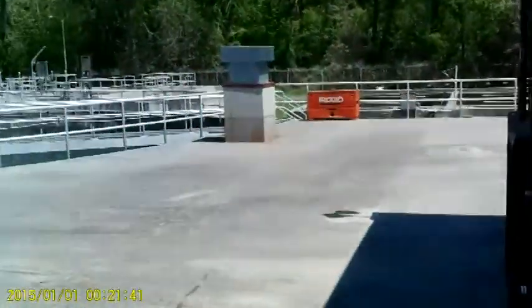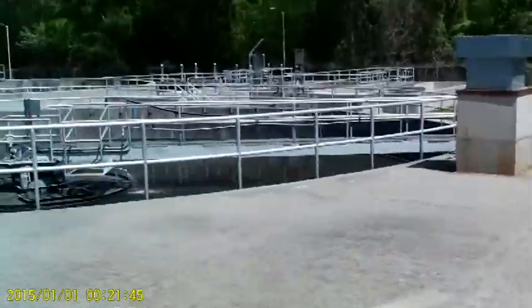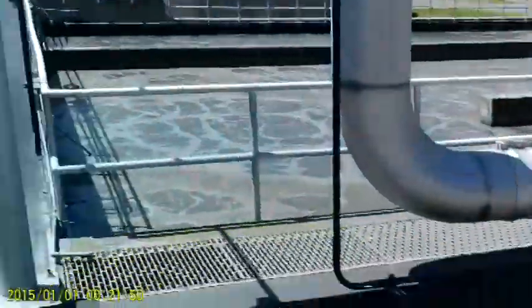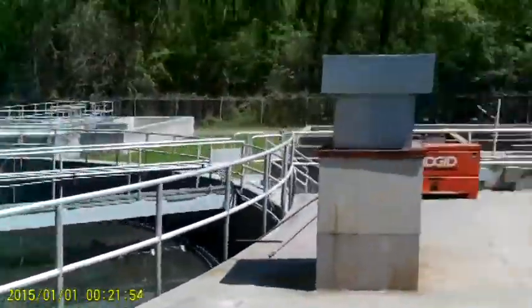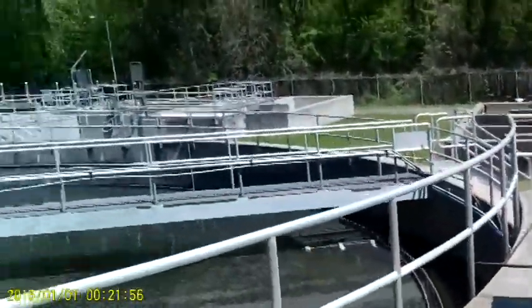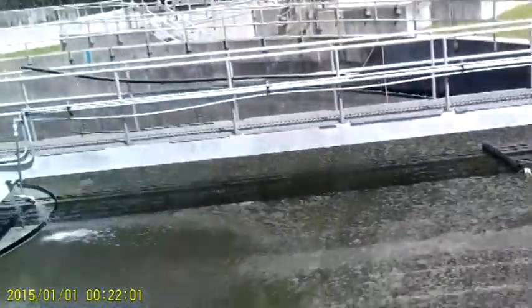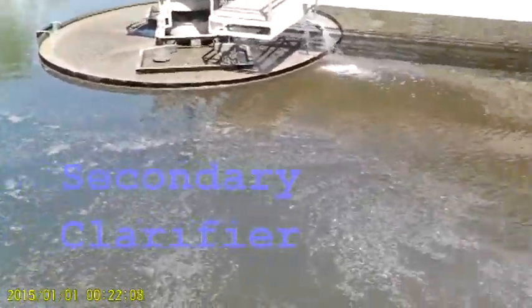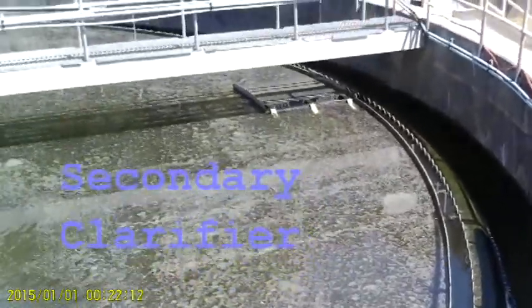In water recovery and water pollution control, we need to remove a certain amount of bugs out of the system every day to keep the bugs in balance. That's an important process control parameter when operating a water pollution control facility: removing the correct amount of bugs out of the system. Otherwise, these bugs will rise in the secondary clarifier, and we don't want that to happen.